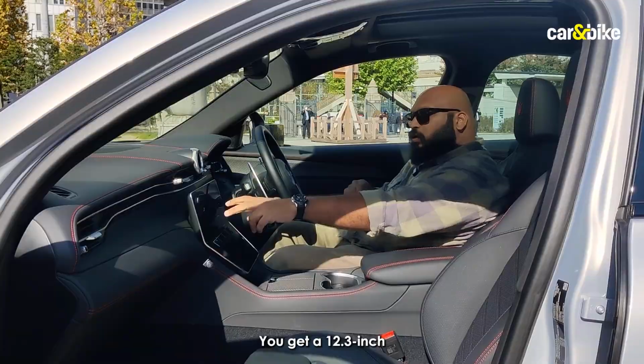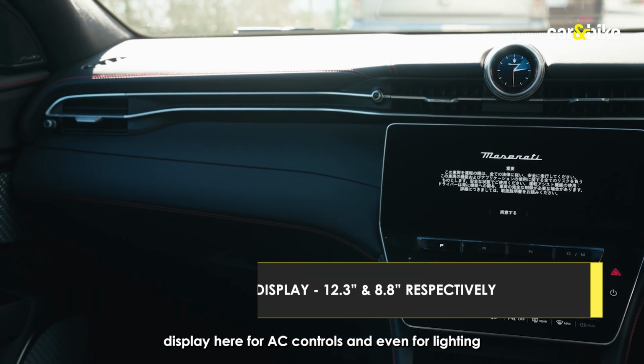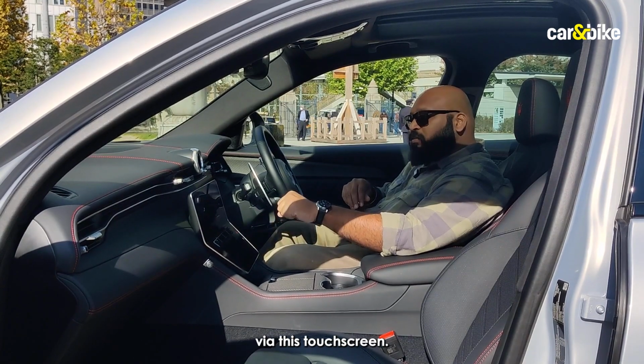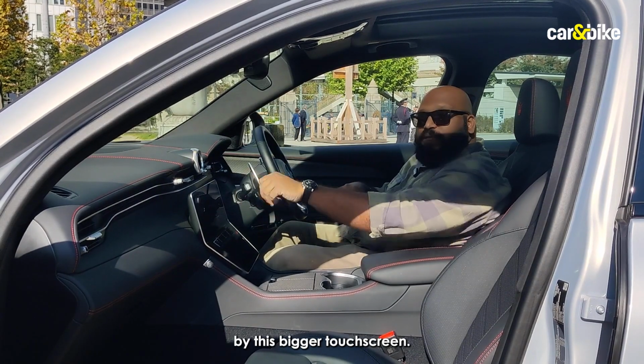You get a 12.3-inch display over here and a smaller 8-inch display here for AC controls and even for lighting controls. The headlights and the others, everything is controlled via this touchscreen, whereas the other aspects of the car, the in-car controls and connectivity, everything is controlled by this bigger touchscreen.